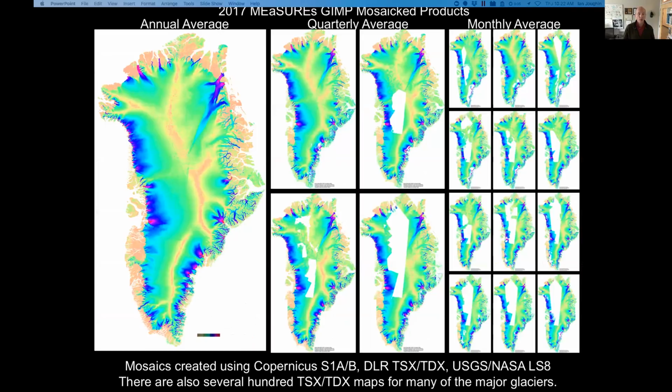Fortunately, now we have Sentinel, and we're getting data every 6 days around the entire coastline of Greenland. Then there's a hole in the center of the ice sheet where they're only acquiring data during the winter. But that's the area that's not changing with time, so it doesn't matter too much that we have a gap there, because we can fill it in each winter.